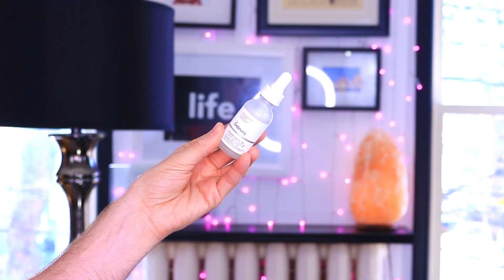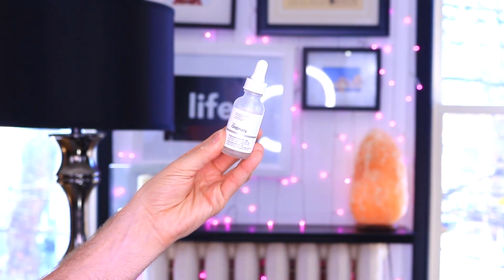Now, next up is all about layering some serums, and this summer, guys, we are starting with the Ordinary Hyaluronic Acid 2% and B5 Complex. Now, this is one of my favorite simple serums, but honestly, with all this craziness that's going on with the DCM company, I mean, if you guys have been following this, I don't know if I'm going to support this brand anymore. I'm going to use one big squirt of the hyaluronic acid here.